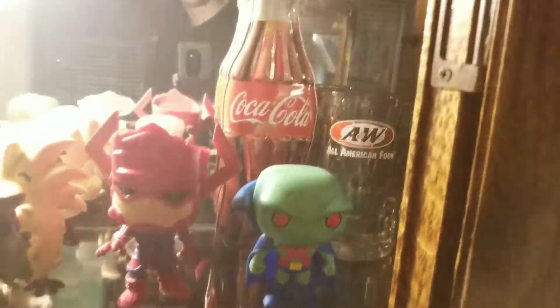Walmart exclusive Martian Manhunter. I got this for $5 at Christmas time a couple years ago off of Walmart. I love Martian Manhunter as a character and in the Justice League cartoon, so I'm super happy I have that one.